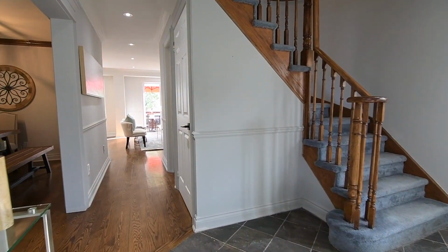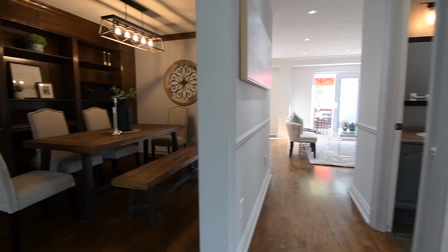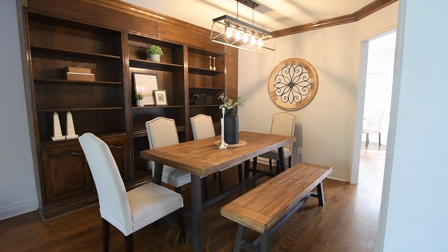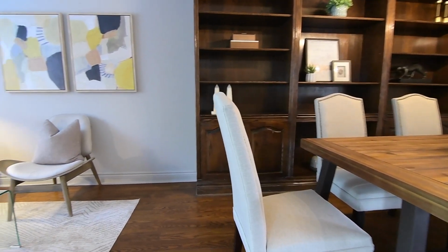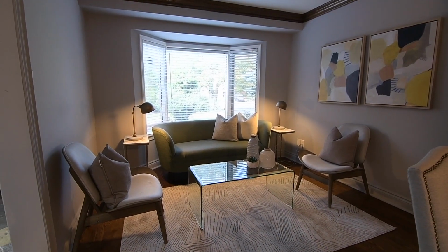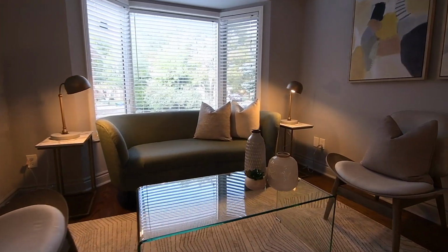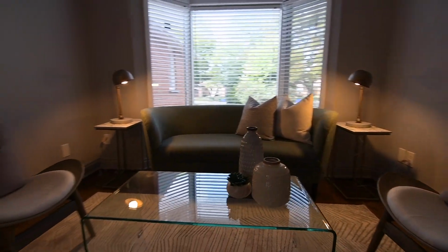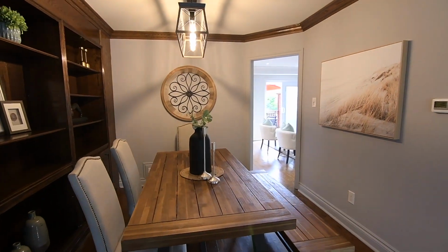Throughout these rooms and the main hallway is the richness of plank hardwood flooring, with the dining room showcasing a custom built-in oak wall cabinet as well as oak crown moldings, the crown molding having been continued into the adjacent living room. Here, a north-facing bay window allows for diffused natural light, while the contemporary farmhouse chandelier in the dining area enhances the warm ambiance of these elegant entertaining spaces.